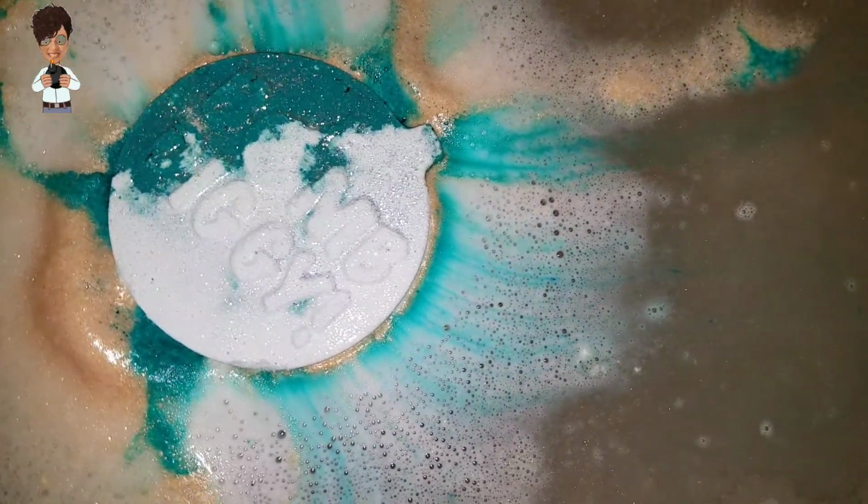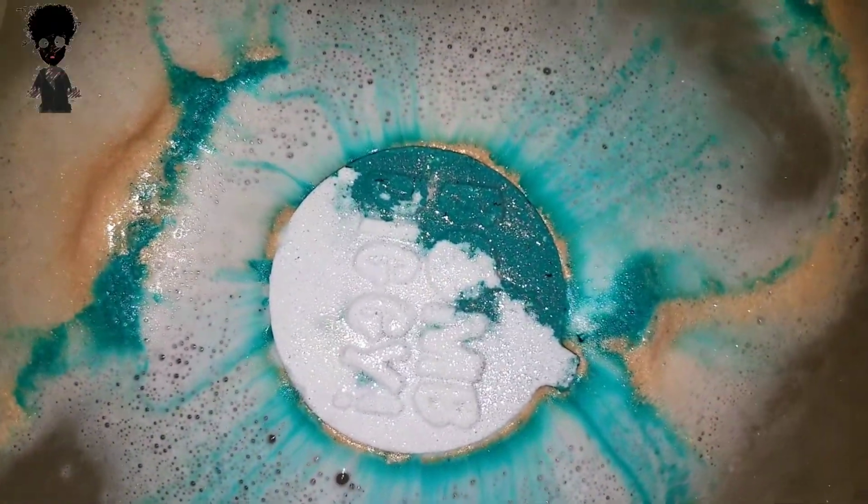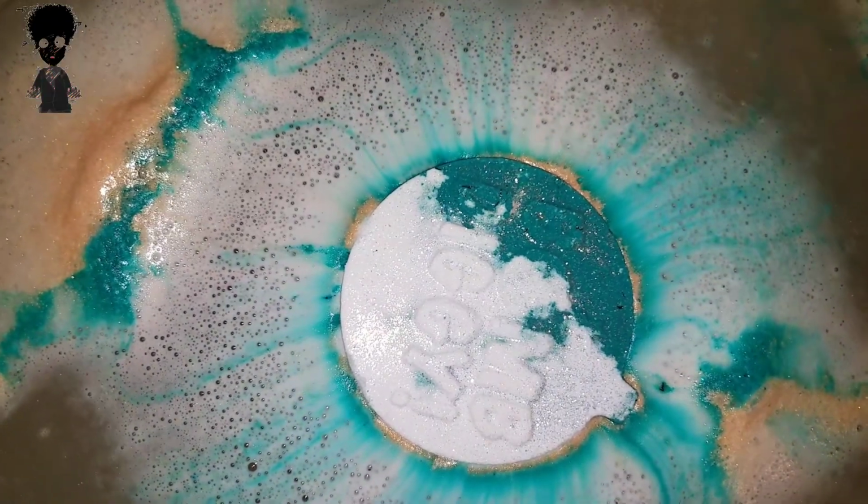Pardon the swinging back and forth of the water after I put it in. Right before I put it in, I realized the bath water was too hot, so I had to swirl it around with some cold water. So the bath water is still swinging around a bit.